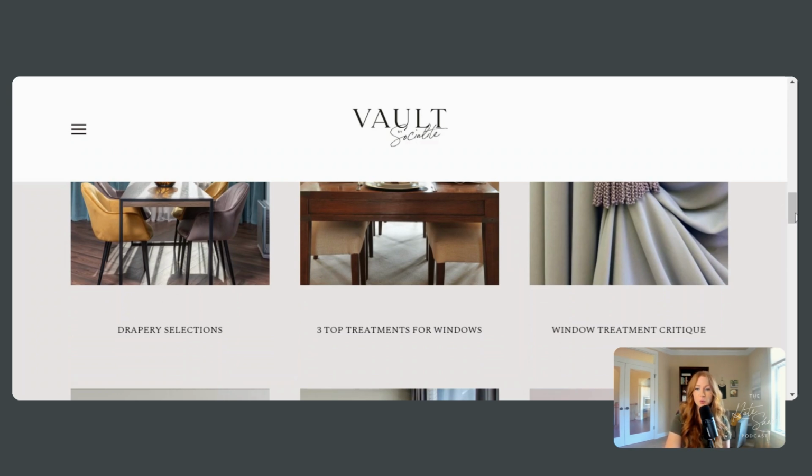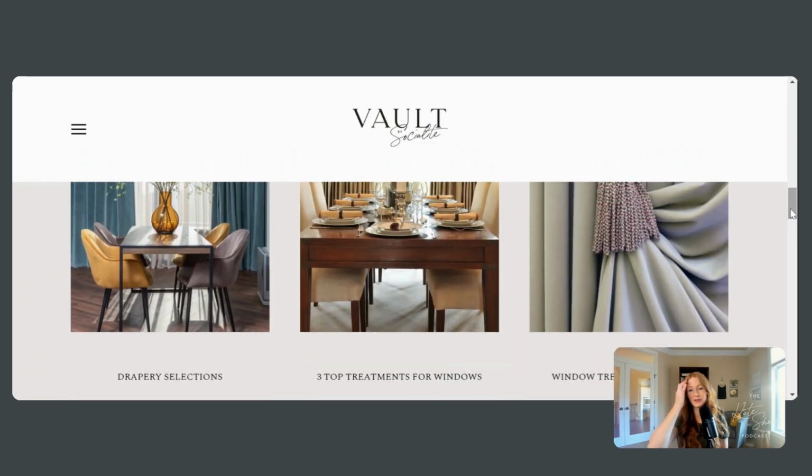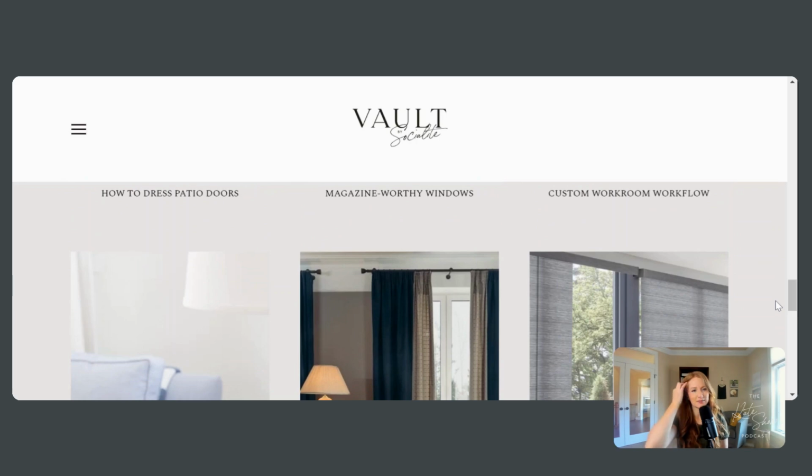Three top treatments for windows. There's another one about window treatment critique, which is kind of a fun one because it basically just goes through all the different window treatment styles that a lot of people probably still have, but are not aware that they are very much outdated. We also have things on cord safety, especially since that recent law was passed where you cannot sell corded window treatments anymore. You guys know the one I'm talking about. I can't remember the name of it, but that was a big one.